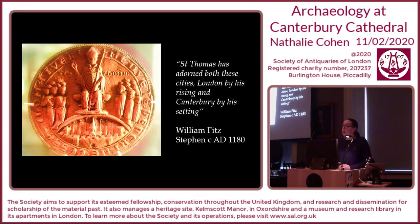This is from the Museum of London, dating to the early 13th century, and shows Thomas Becket in splendour. So he is very much associated with both London and Canterbury.